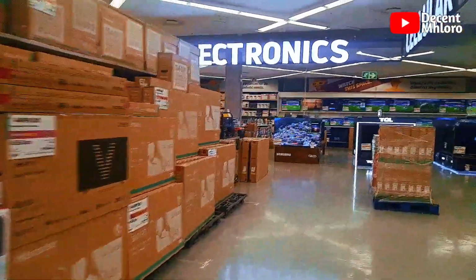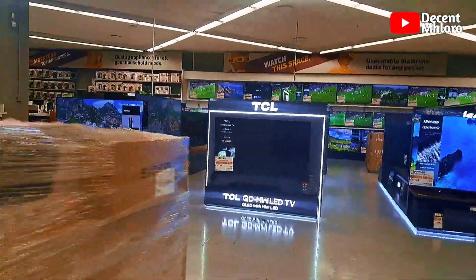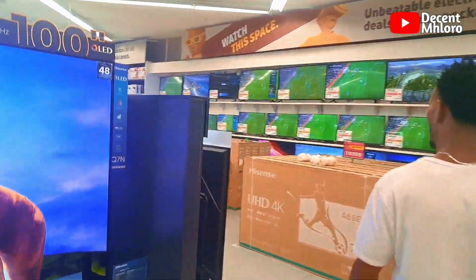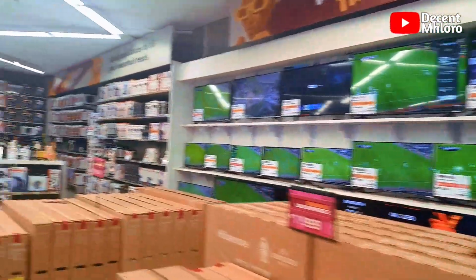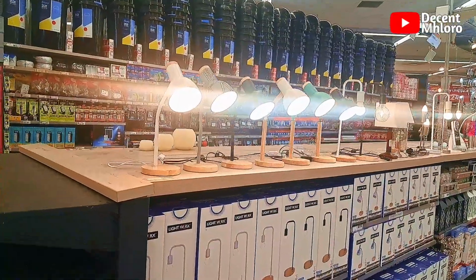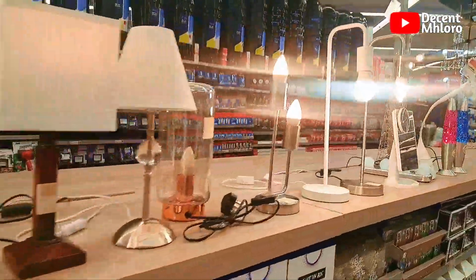Once we get out of Game, we are going to show you around outside everything that we want to see. At the electronics section, this is where there are electronics. You can see there are a lot of TVs, all these things. That's so exciting. Yeah, the electronics here. Wow, I really want this huge television. Imagine just sitting on my bed with this huge TV. That's going to be exciting. Look at these beautiful lamps. These are so beautiful. Wow.